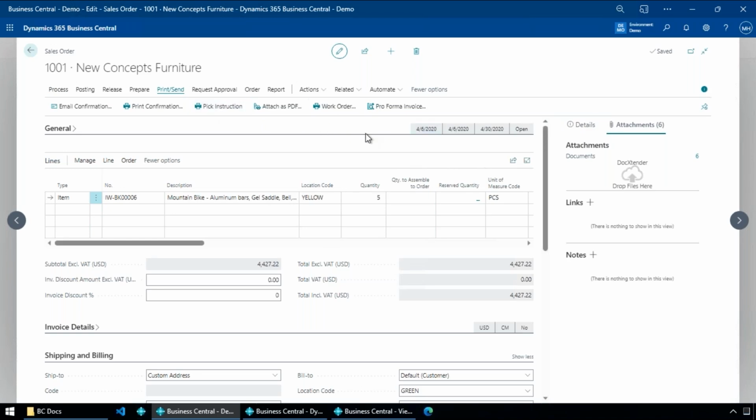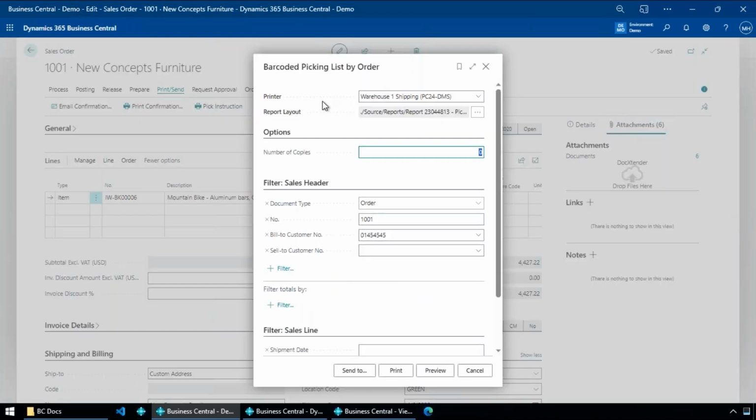But when I bring up this pick instruction, you'll notice a couple of things here. First of all, this is set up to print to a specific printer on a specific PC out there. And that's using the PrintNode Connector. So if I hit print at this point, this report is going to print without any additional interaction from me whatsoever. But again, the nice thing is, maybe I don't even want to see this screen. I just want to hit a button like print package or something like that, and it prints a pick instruction or the sales confirmation, all these different things to different printers.